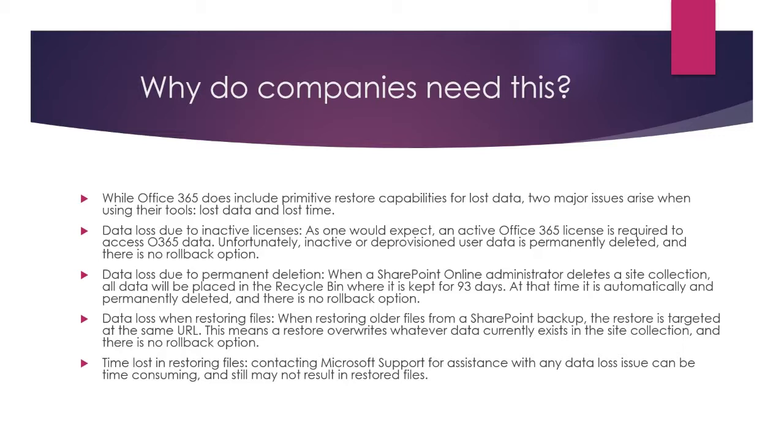Data loss to permanent deletion. If you're using OneDrive to sync your files between different devices, or if you're using SharePoint Online, which is kind of like a server in the cloud, and you delete something there, you might not know when you deleted it. It might have been somebody else that deleted it, and you go back to use that data maybe a month or two down the line, and that data is not there. After 90 days, although my slide says 93, after 90 days that data is gone.